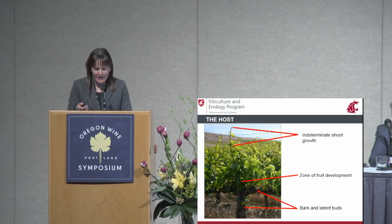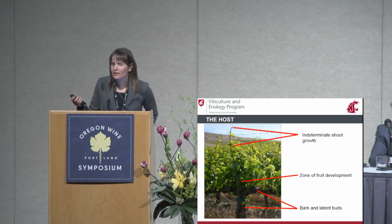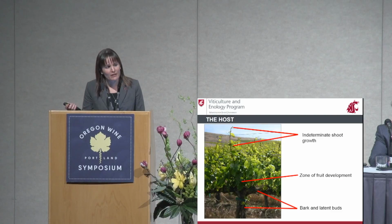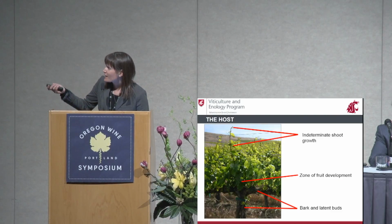Let's talk about that grapevine plant. The challenge with the grapevine is it does a lot of things that makes mildew quite happy. One, it has indeterminate growth, and as we talked earlier about having summer laterals that push out any young active tissue, mildew loves. And so we always get that when we have continuously growing canopies. So that's kind of a challenge.